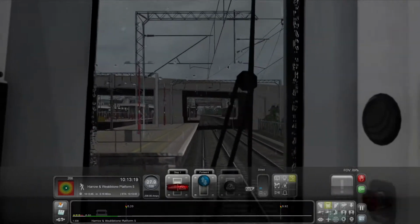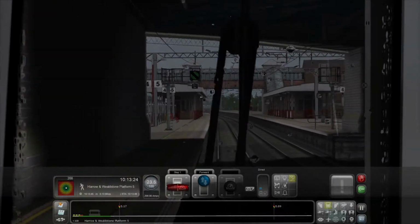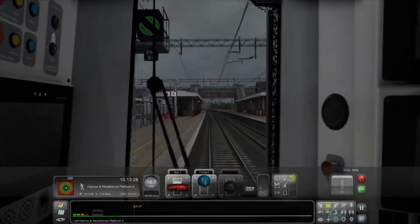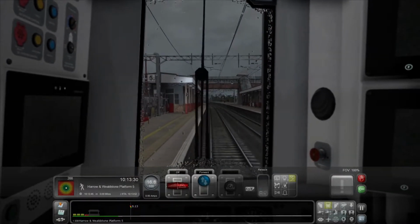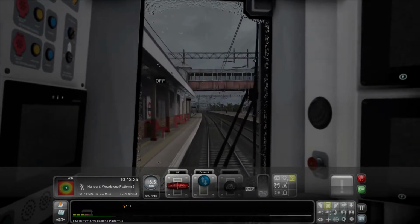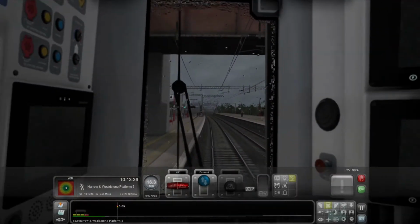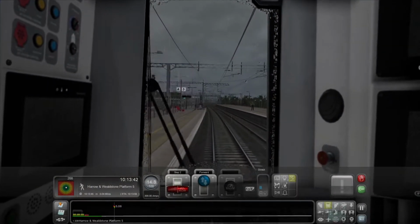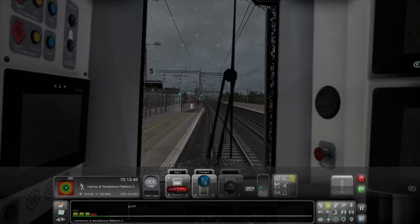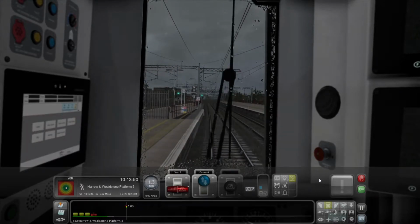And now let me look out for if there's any kind of stop sign. Doesn't look like it. I'm going to presume then we're meant to stop at the end of a platform. Oh, never mind, we're meant to stop here. Well, obviously I'm going to overshoot that bit, because I didn't really know that was there. But at least we actually stopped in a platform.